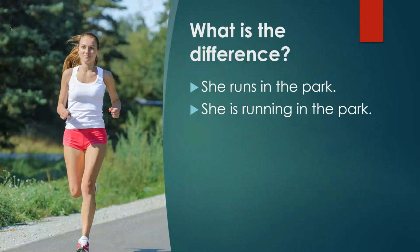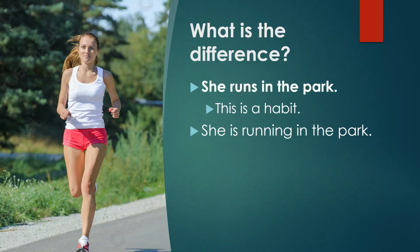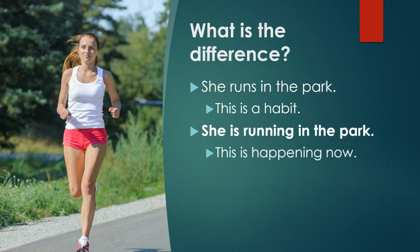So what's the difference between she runs in the park and she is running in the park? As a native English speaker, when I hear the sentence, she runs in the park, I think this is a habit, that when she goes running, this is where she goes running. When I hear she is running in the park, I believe that this is happening now.